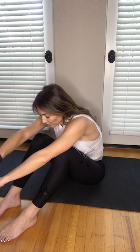So I'm gonna curl forward. Then as I expand, I'm gonna open through the chest. I'm gonna rotate my thumbs up, and then I'm gonna start to pull my hands together behind me on a diagonal until my fingertips hit the ground, palms are down, and I'm just gonna push open my chest here. You're gonna do that again. Sweep forward, inhale here, and as you exhale, lift your chest, rotate your thumbs down, fingertips to ground, chest lifted. Do that one more time.